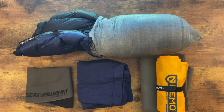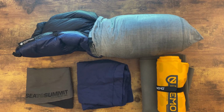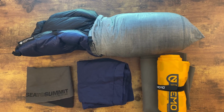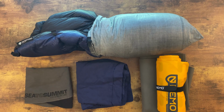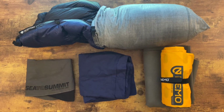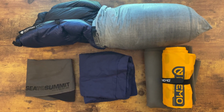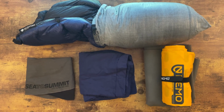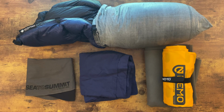Inside the Z-Packs big dry sack is where I kept everything, and that's what you see right there. Helped me compress it down and protect it. Now on the bottom left, I have the Sea to Summit Eros Ultralight Pillow. That's the size large. I used that throughout the entire trip and loved it.